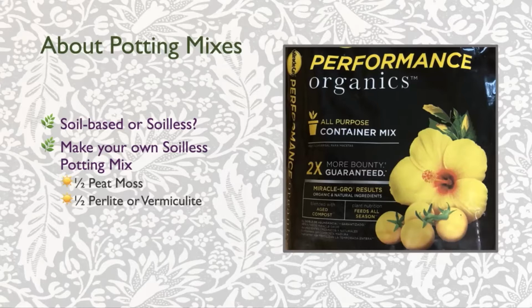If you mix it with perlite or vermiculite: perlite is actually an expanded volcanic rock substance. So that can be mixed in with the peat moss, and that actually helps with drainage. And the other option is vermiculite, and vermiculite is a form of clay. So the clay actually will expand and help hold water and nutrients and air. So in that way, it's better. If you're going to use vermiculite, look for a horticultural grade vermiculite product.